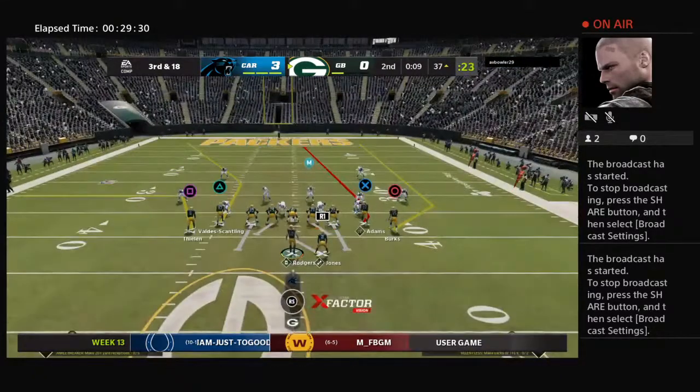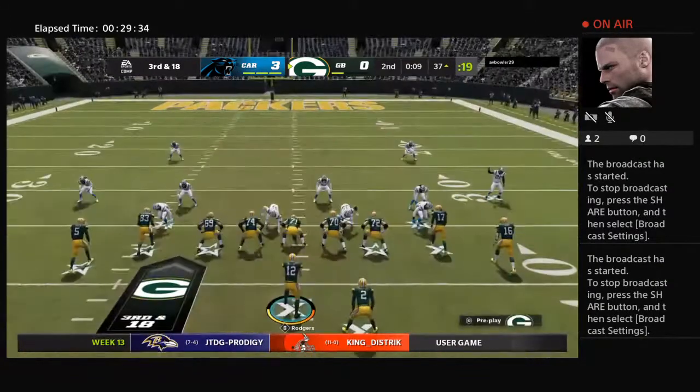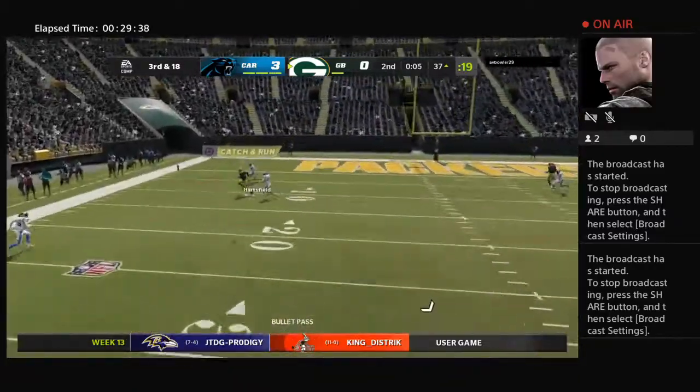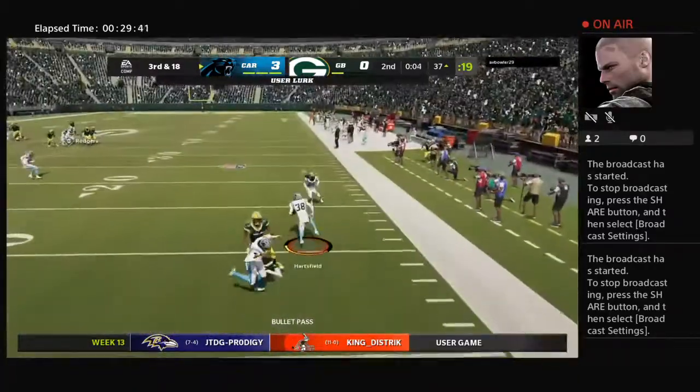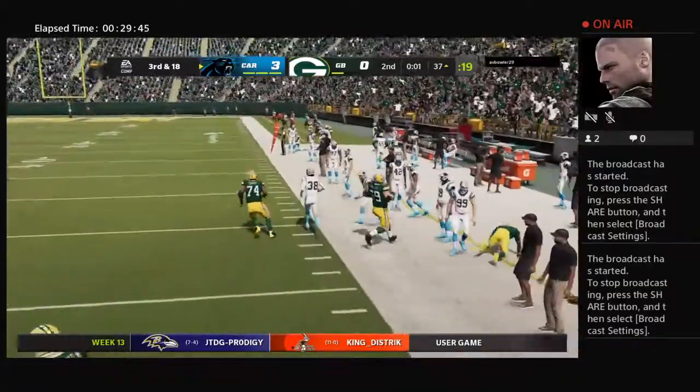Seventh play of this drive coming up, but a long way to go on third down. Play action. Now it's Rodgers. He's going to rifle one deep left side. Well, he tries to force it in, and it's intercepted. Picked off inside the 10.